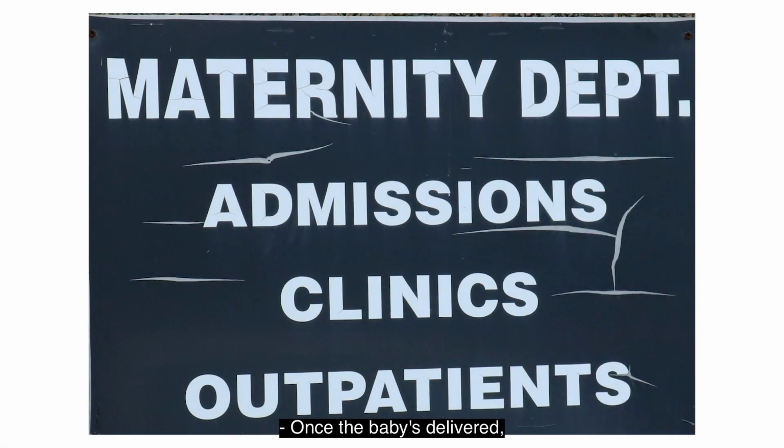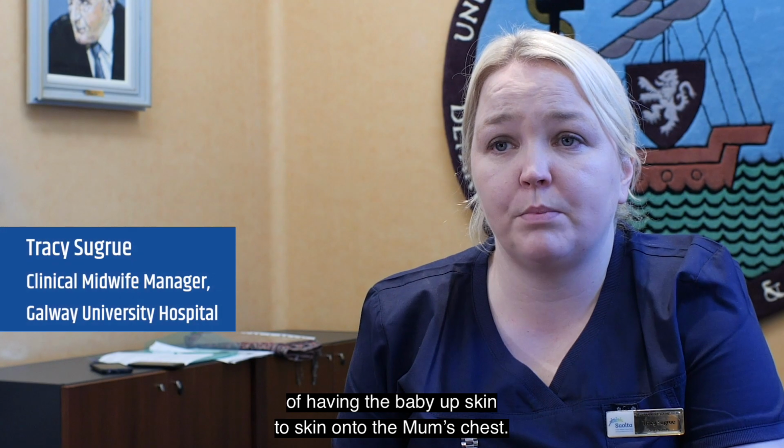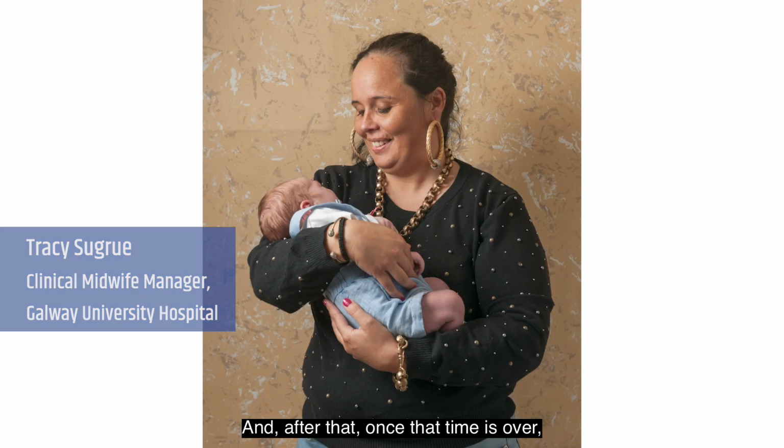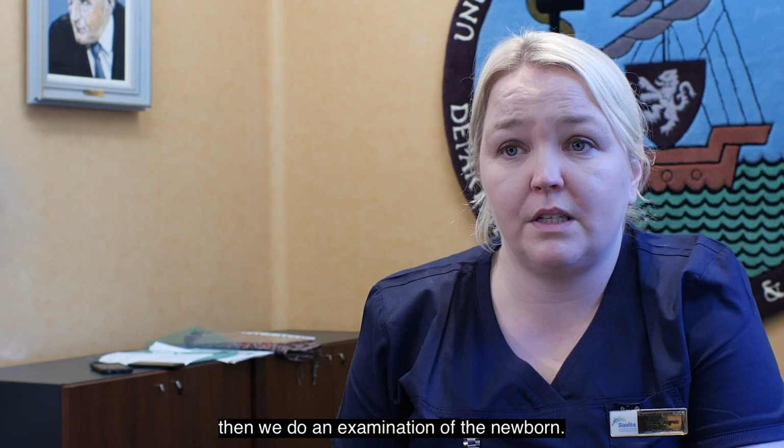Once the baby's delivered, we give the mum the option of putting the baby skin to skin onto her chest so they can bond with the baby. And after that, once that time is over, we do an examination of the newborn.